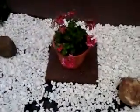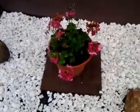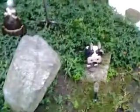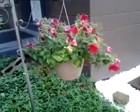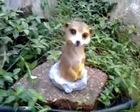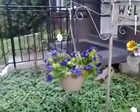So, we got some flowers here. We'll put that there. It's doing really good, actually. And then we got these guys over here. We got the cow. Oh, she's doing nice, my little lady. Oh, little groundhog, I think that's what that is. Tortoise peeking out. And she's doing good too, actually.